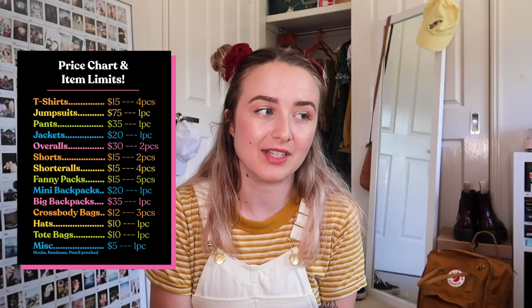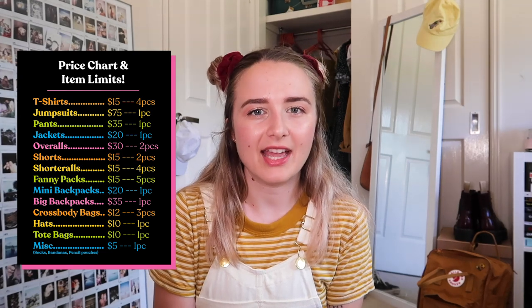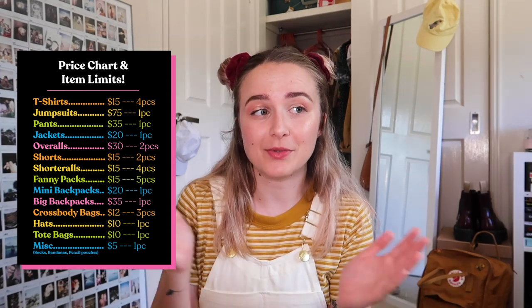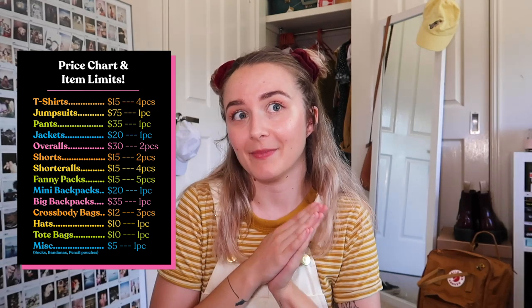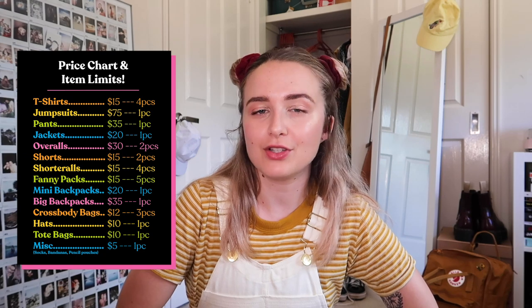The way it worked at the Big Bug sale is that they had limits on certain items, so you could only get one jumpsuit, which is probably their most popular item. You could get two pairs of overalls, which was amazing because I thought it was one. It was two, which you might see that I got two as well. You could get a few shirts and everything. So I am about to show you what I bought.